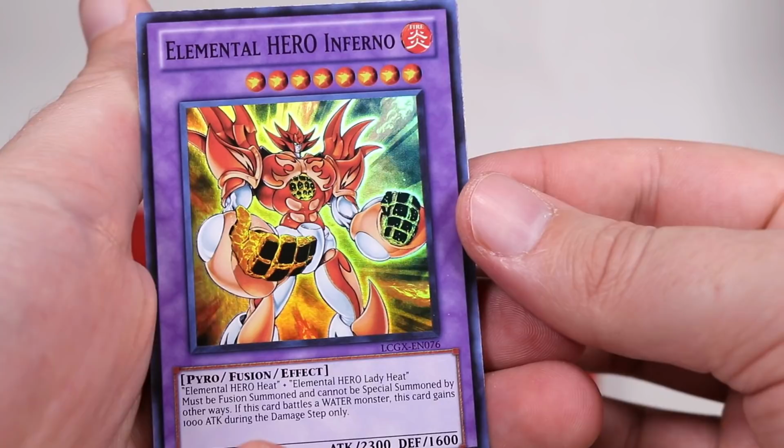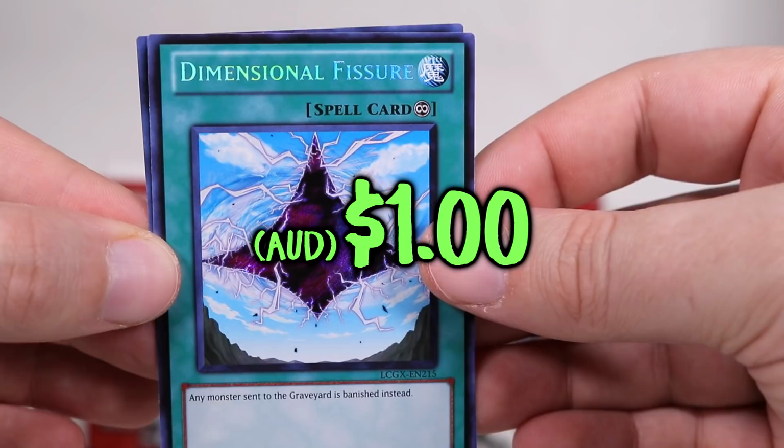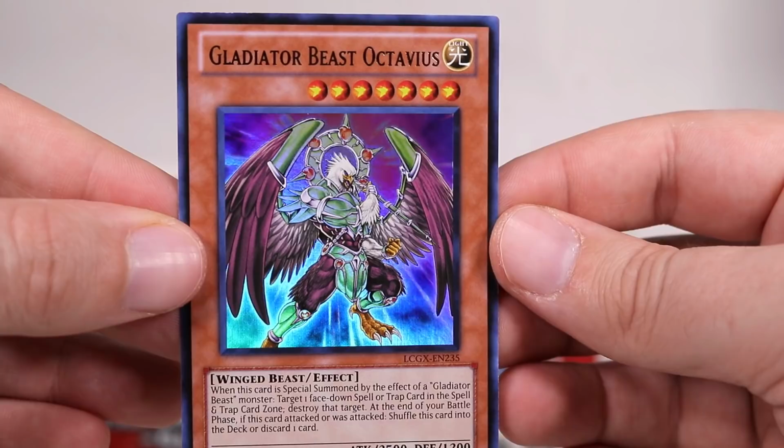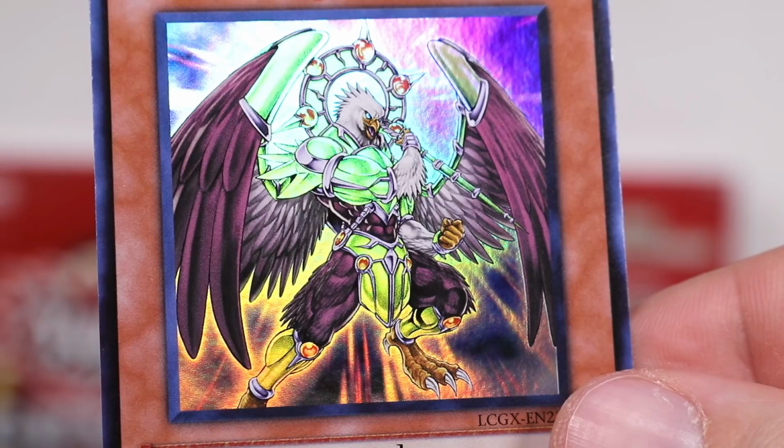All right. Little bit of shine on this bad boy. After that, we have the Dimensional Fissure in this weird type of specific holographic. And then our very last card is the Gladiator Beast Octavius. Oh, he is a fierce warrior in green. Or yellow, depends what way you tilt him. Woo!